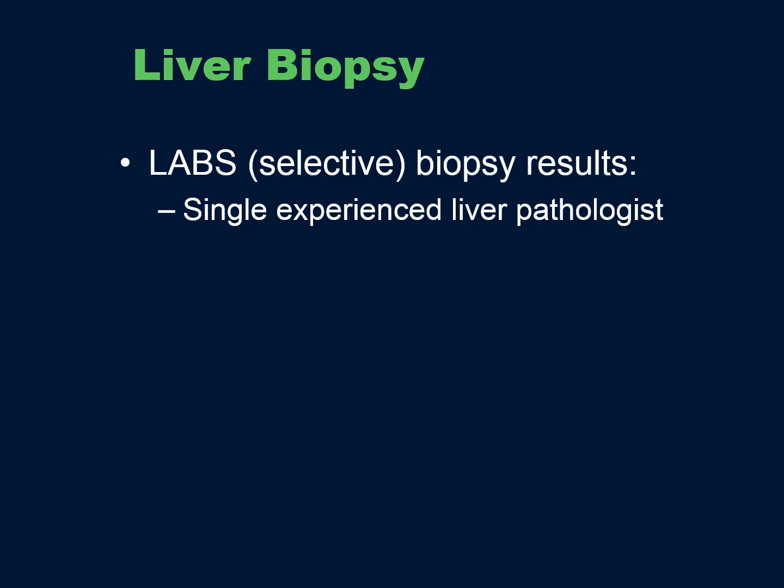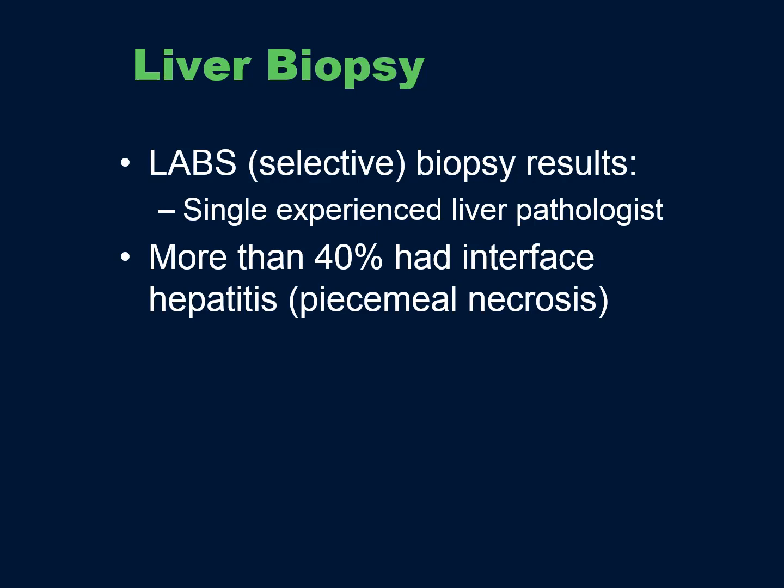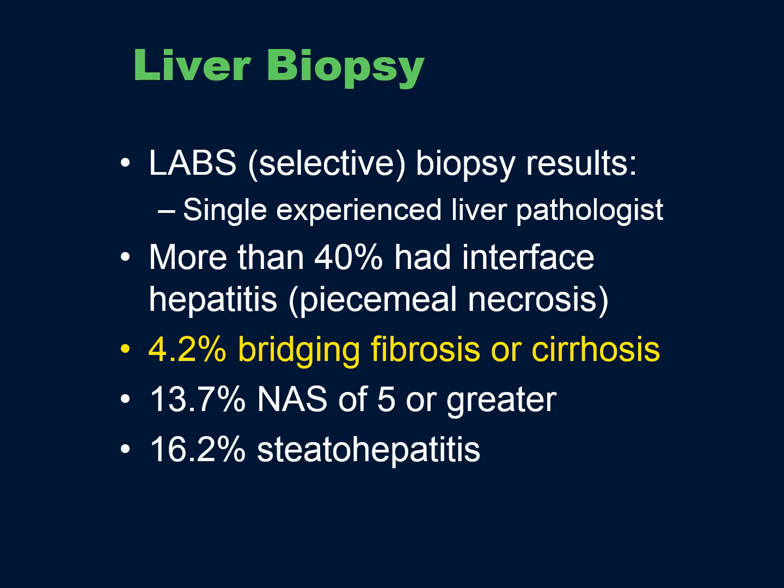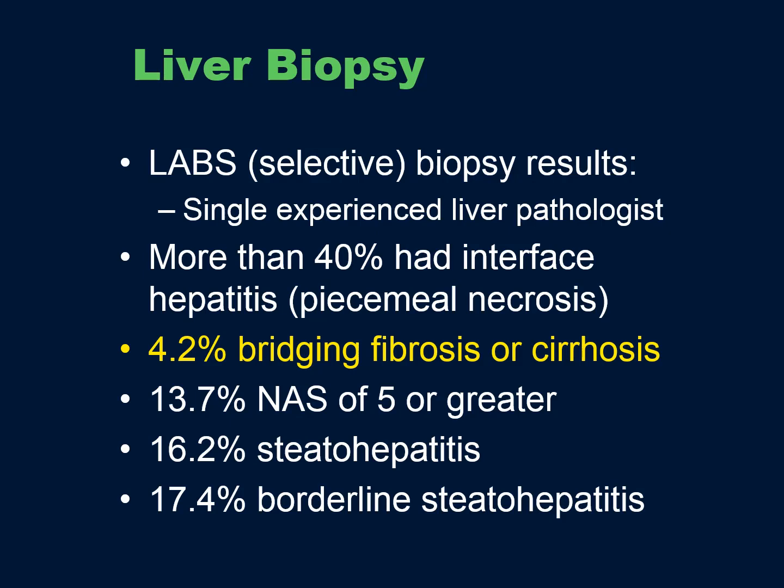The strength of this study was that we had a single experienced liver pathologist evaluate all slides. We found that more than 40% had interface hepatitis, otherwise known as piecemeal necrosis, 4.2% had bridging fibrosis or cirrhosis, 13.7% had a NAFLD activity score of 5 or greater, that's a score of 1 through 8, where 5 or greater is bad, 16% had steatohepatitis, 17% had borderline steatohepatitis.